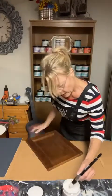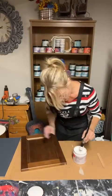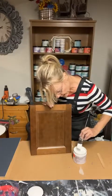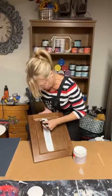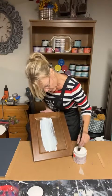But today we are going to, I'm curious. I haven't used this yet. I haven't tried it. So we're going to do a bit of a review together and see how it is. It's nice and creamy. It's rich, it's smooth. And adhesion looks good. It's not separating.